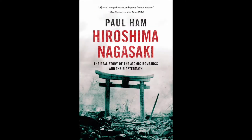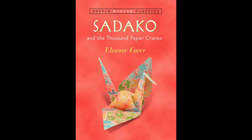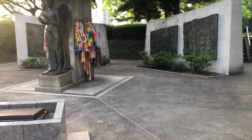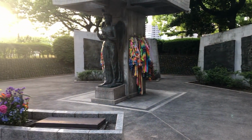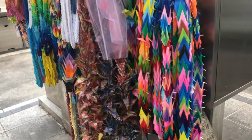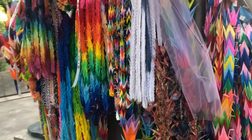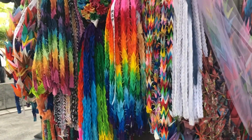There are many books on the topic, but I would like to focus on the story of one girl. Sadako Sasaki was only 2 years old when the bombing occurred, but when she was 12, she started to develop swelling on her neck and behind her ears, and purple spots formed on her legs. It was leukemia. When she entered the hospital, she became known for one thing: origami paper cranes. These paper cranes are a symbol of peace and are seen throughout the Peace Memorial Museum as well as the Peace Memorial Park.